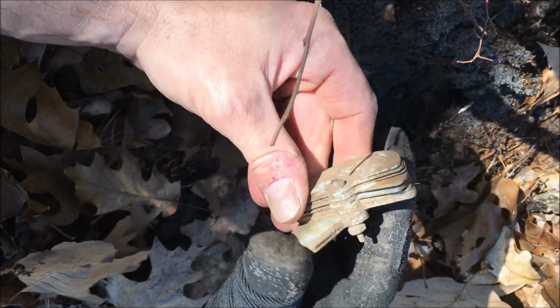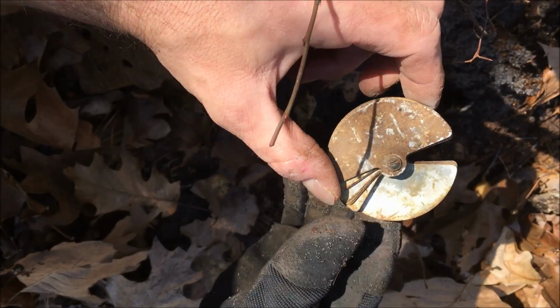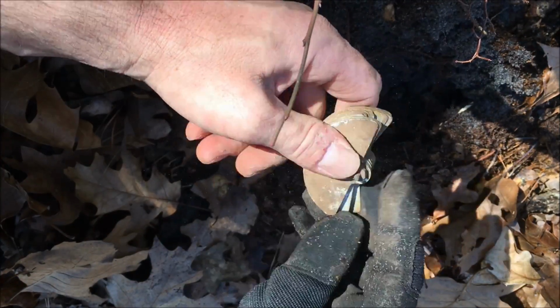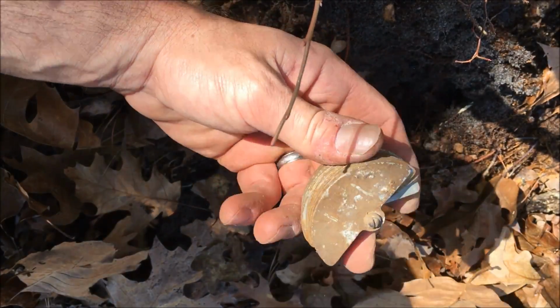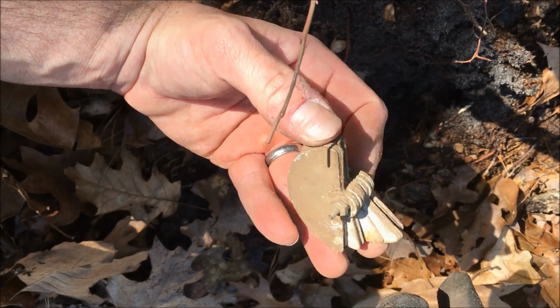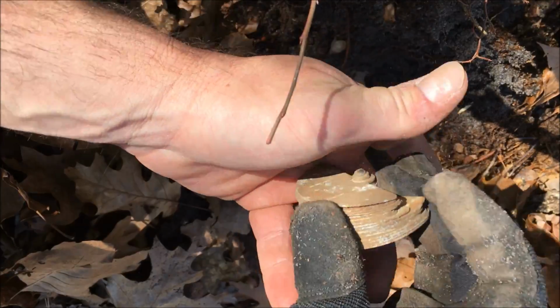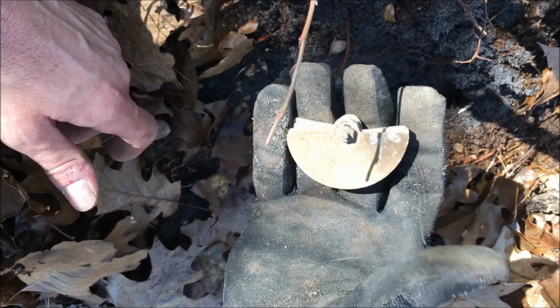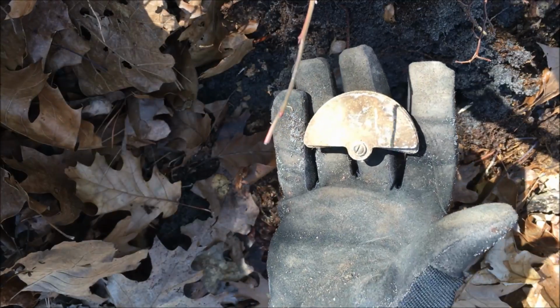It's a weird little piece there. You can see it's still shiny on the inside. It's been sitting in the ground for so long. So, I don't know. Some sort of weird thingamajigger bobber. I don't know. Cool find though. I'll take it, put it in the bag. Hopefully someone will know what it is. Keep going.